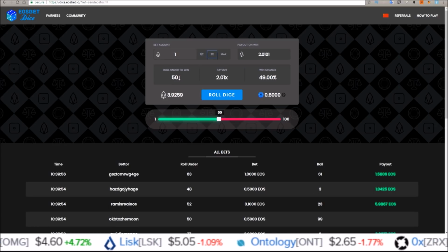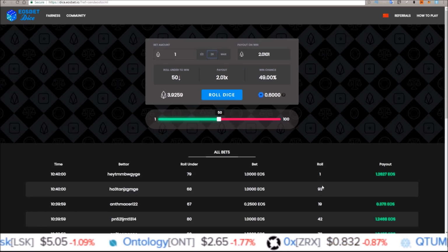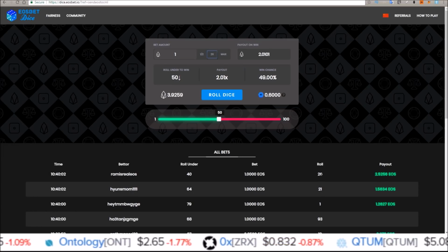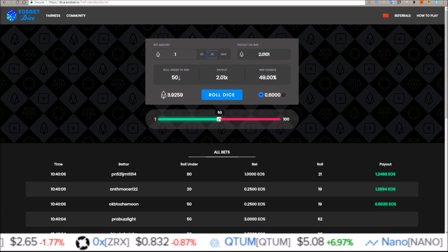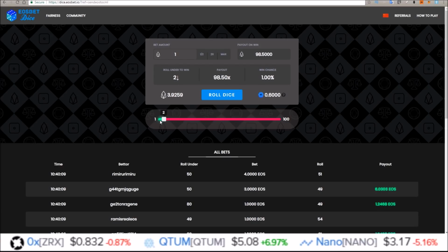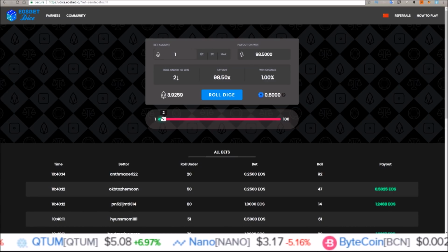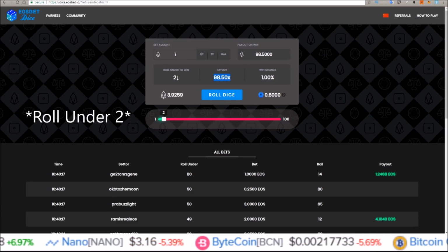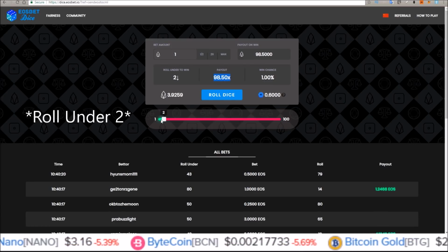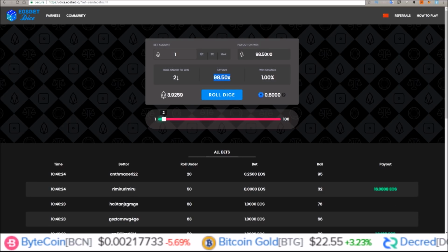You can see the rolls coming in right here. This is what they're rolling. Rolled 19, 1, 93, 21, 26. These are the numbers coming in, and you can adjust it here. If I went all the way down to this side, meaning if I rolled a 1 or a 2, I would win, but the profits are huge. This 1 EOS I'm betting, if a 1 or 2 is rolled when I hit roll dice, will give me a profit of 98.5 EOS.